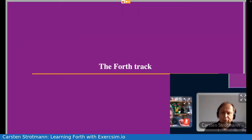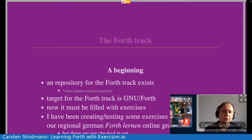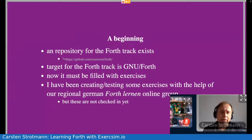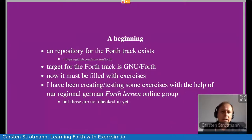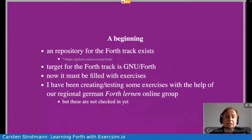So about the Forth track. We have a repository for the Forth track, and the target for the Forth track is GNU Forth or gforth, and it now must be filled with exercises. I've been creating and testing some exercises with the help of our German Forth Lernen online group. Forth Lernen is for Forth learning.